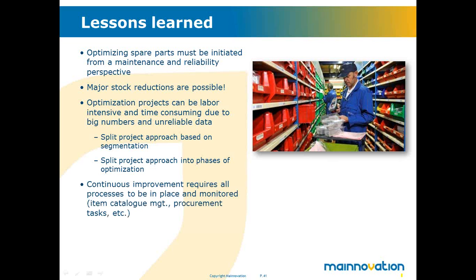Then we see that continuous improvement requires all processes to be in place and also to be monitored through a KPI dashboard, for example. But item catalog management is important to ensure that we can trust the data that is in the system, that we are able to monitor the performance indicators properly, as highlighted in the dashboard, but also that the procurement tasks are carried out properly, and that we use procurement input, for example, to enrich the item catalog. So in itself, it's a process not only for maintenance, it is reliability, and let's say it's maintenance, engineering, but also procurement and logistics.